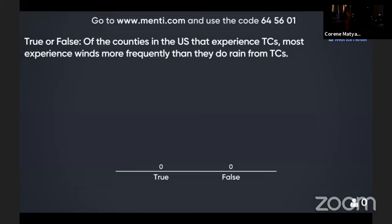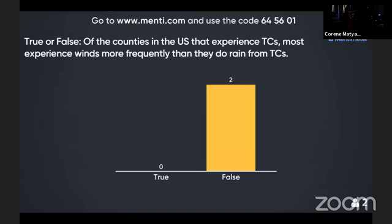So this is a leading question. Which of the counties in the U.S. that experience tropical cyclones most experience wind more frequently than they do rain? What do you think? So the statement is saying wind is more frequent than rain. And that's what I'm going to show in my study. We'll actually look at that on the map, which one is more frequent. All right, so we still have a clear majority. All right, so we've all been on the same page here most of the night. That's been great. So now we will see what the study reveals.